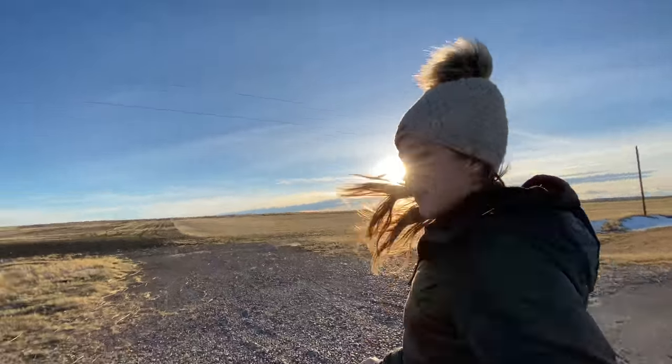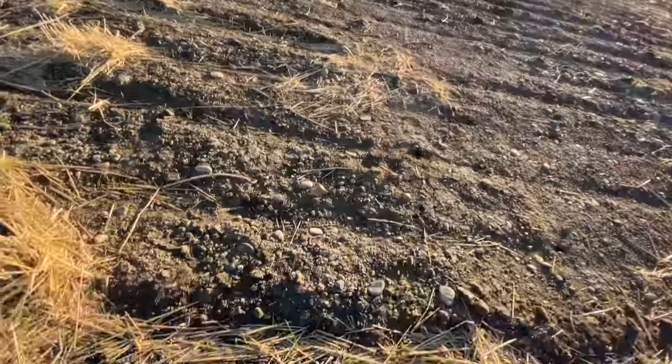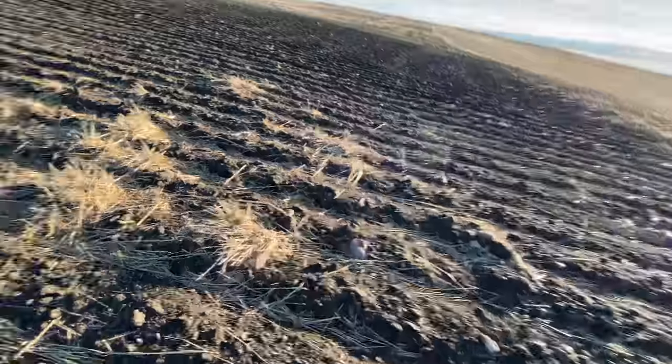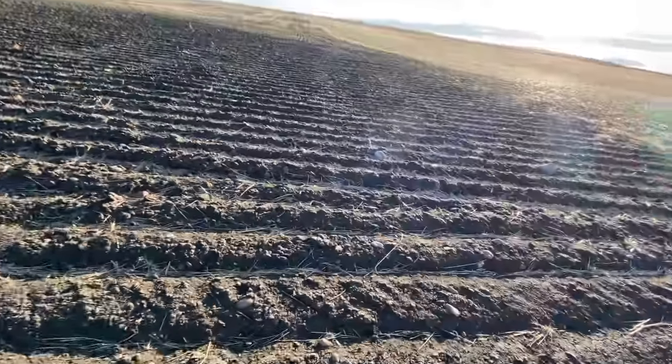Now I'm going to be updating you on the wheat in this field. The variety of this wheat is Clearfield wheat. Here's some growing up right there. And here. It's hard to tell, but it is growing.